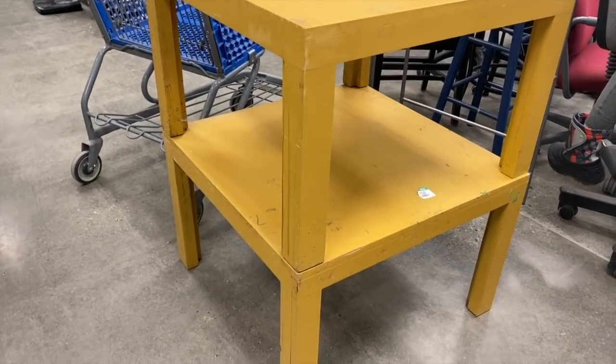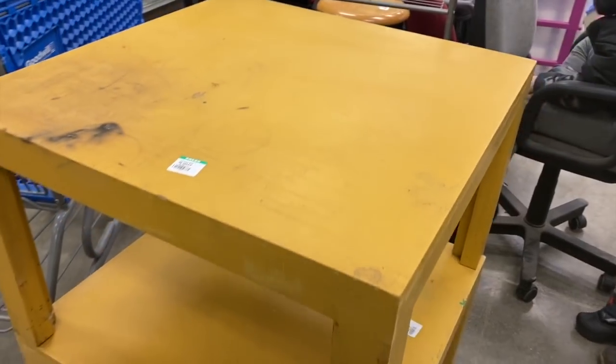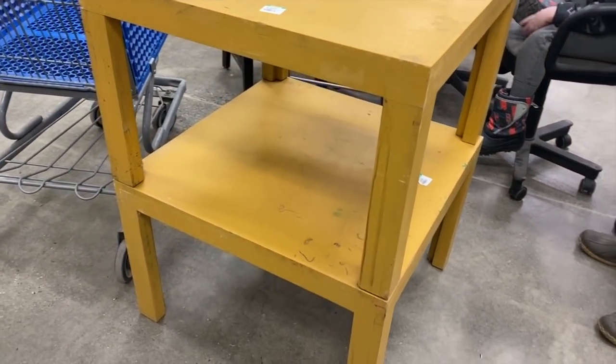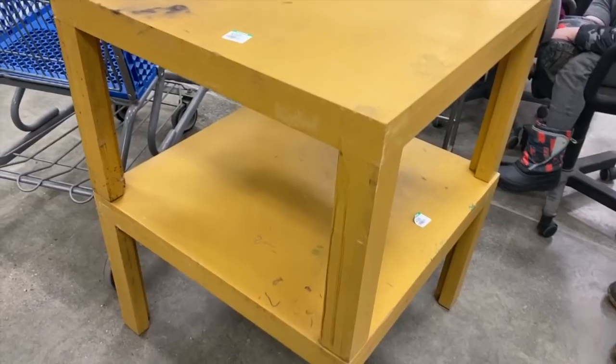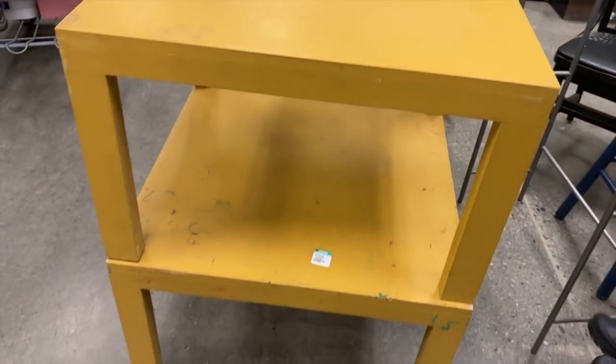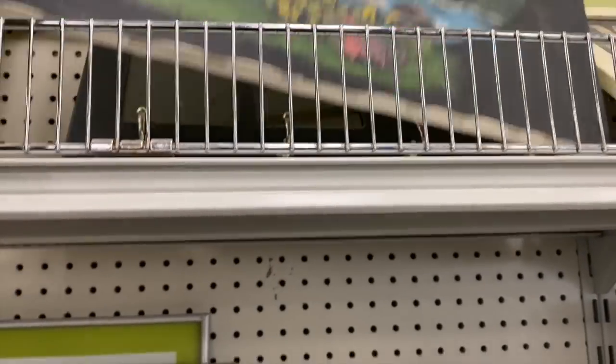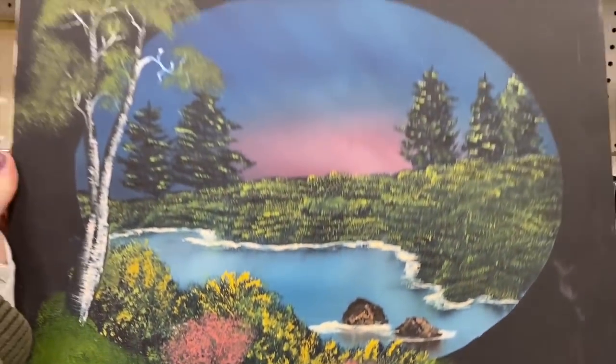These I ended up purchasing. They were a set of 2 tables, and I got them for my kids. They were only marked $5 a piece, which was fantastic. So I had those brought right up front, and I checked out with those for sure. I do need to repaint them. They have a little bit of staining on them, but not too serious. They're nice and sturdy, and you can't beat 2 tables for $10 for the kids to color on and play their toys on and stuff.